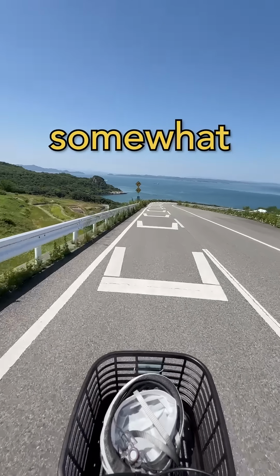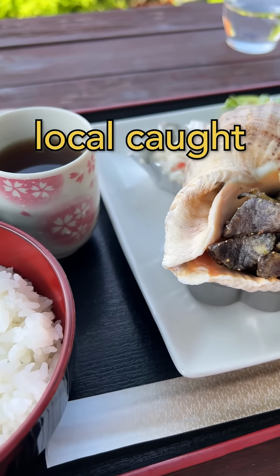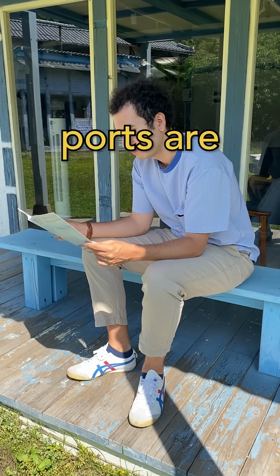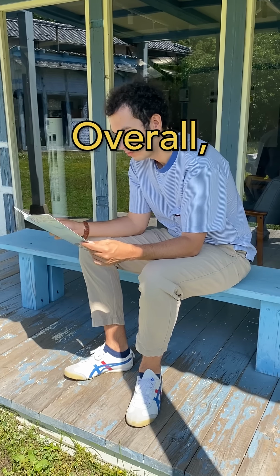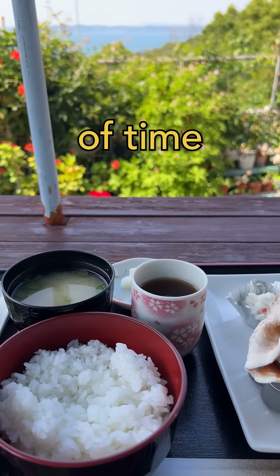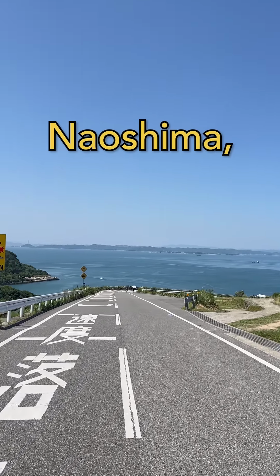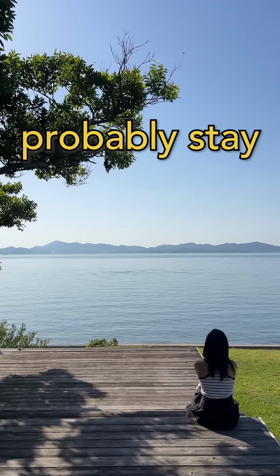Restaurant options are somewhat limited, but we found a great spot that served local caught seafood, and again you can see which spots are open from these signs at the ports or also inside the museum. Overall, I would say 1 day is the perfect amount of time to see everything on this island, but if you also want to check out the neighboring Naoshima, which I would recommend, then you should probably stay overnight.